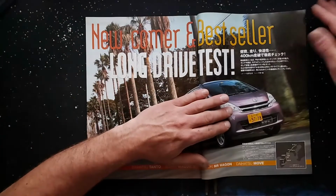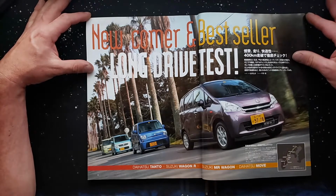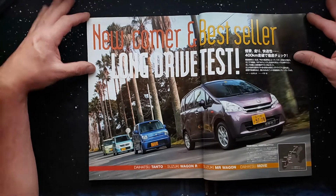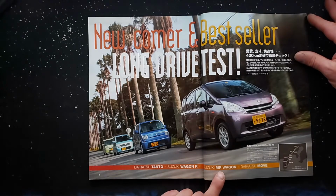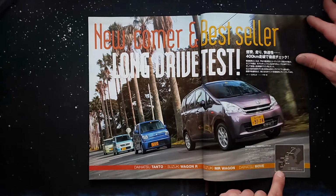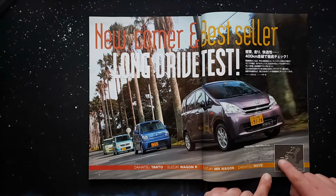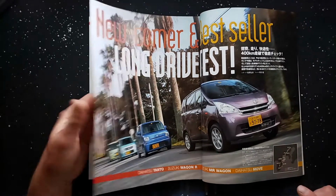We're not going to spend any time on there. Newcomer and bestseller long drive test. So we're going the Daihatsu Tanto, the Suzuki Wagon R, the Suzuki MR Wagon, and the Daihatsu Move. Interesting. I didn't know the MR Wagon was from Suzuki. I thought that was the Mazda. Weird. Okay, it looks like we're going to do this loop. I've done this before. It's a really nice drive, except I went all the way down to the tip, back up, and then over that way again. Very nice down there. Over we go.